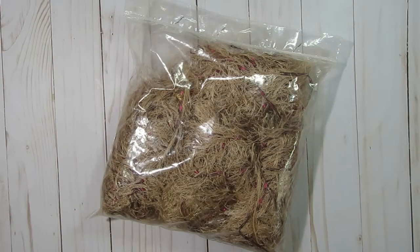So that's everything that I found at the thrift store lately. And I can't wait to use some of the items in my projects.